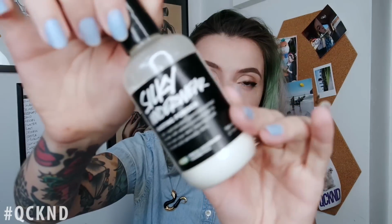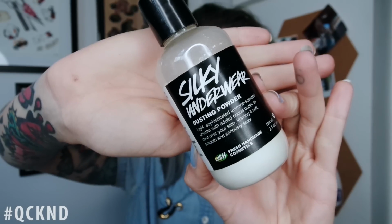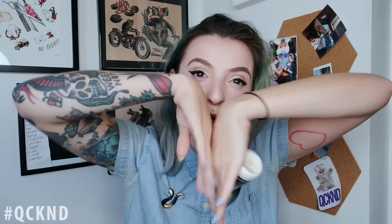The first thing I'm going to talk about is Silky Underwear. I like it for, I'm gonna say it, in between my legs where my thighs kind of rub together. This is always a crucial item for me. I keep this in my purse.